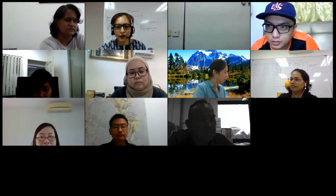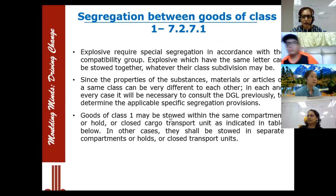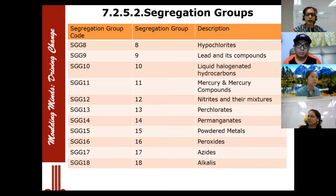X. You get an X, right? So when you get an X, column 16B tells you nothing, right? It's empty. You also have to be wary about one thing, because class 8 can be either an acid or an alkaline, right? And class 3 are flammable liquids. When the flammable liquid's flash point is very, very low, it's best not to keep it next to strong acids or alkalines, because they heat up. These acids and alkalines produce heat. That heat can react with the class 3 and cause a fire.